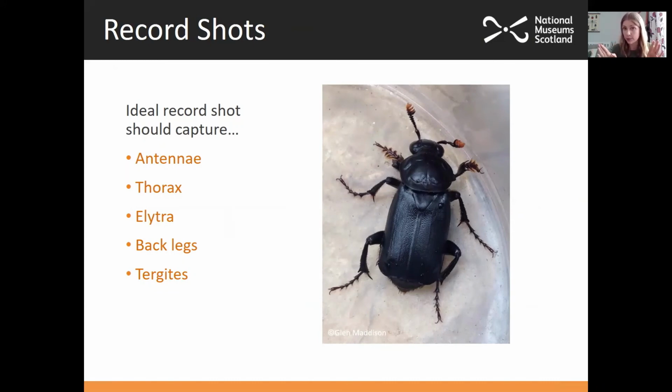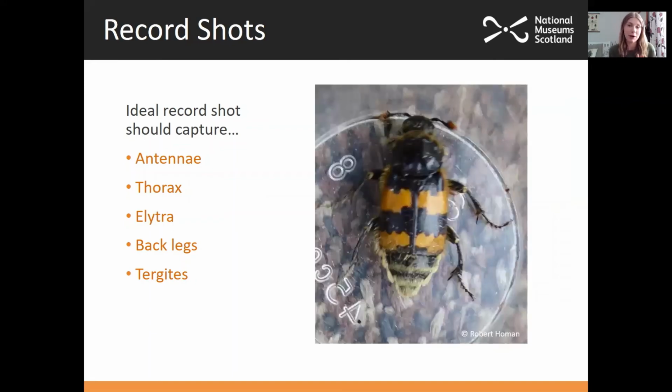Importantly, the antenna, so we want to know what colour they are. We want to see if there's any hairs on the thorax. We want to see the patterning on the elytra, shape of the back legs and the tergites. It's not much to ask for, is it? But we know how tricky these beetles can be. Once you get them in a pot, they're running about and it can be quite tricky to get a photo. But don't worry, if you only get a blurry photo, still submit that one to us too. We can see what we need from this photo here.